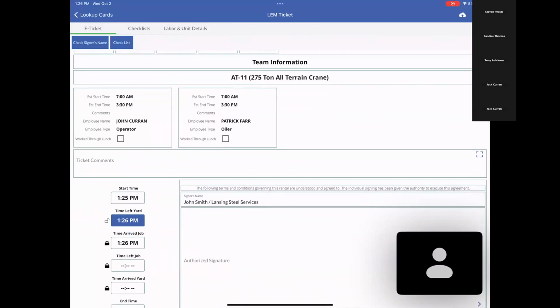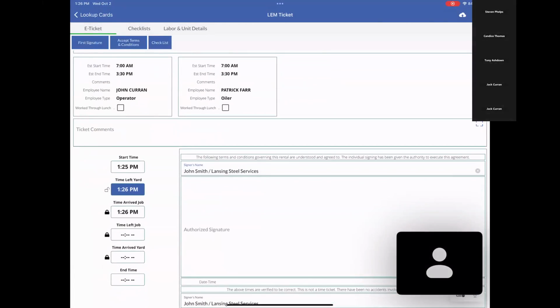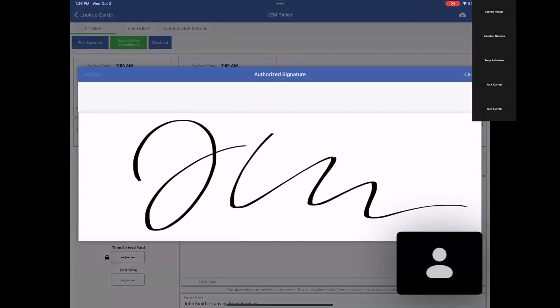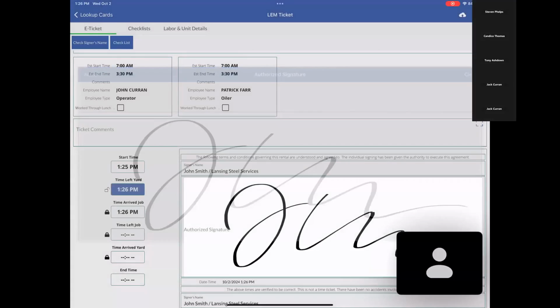I go to John Smith at Lansing Steel Services. I click check signer's name and verify that it is the right person. He, with his finger, clicks the Accept Terms and Conditions button, and then signs it with his finger right here. It's accepted and saved to this ticket.